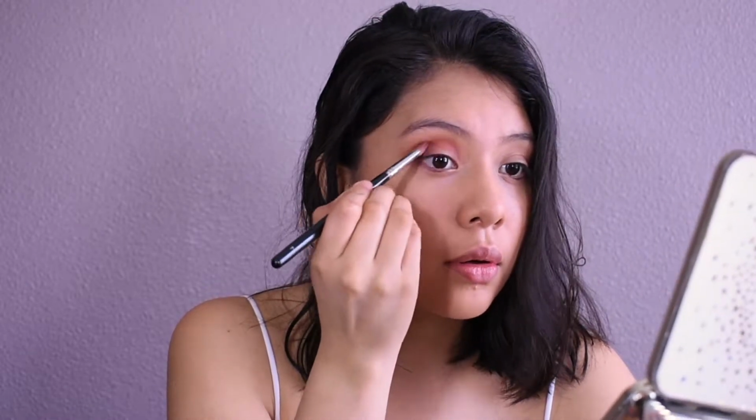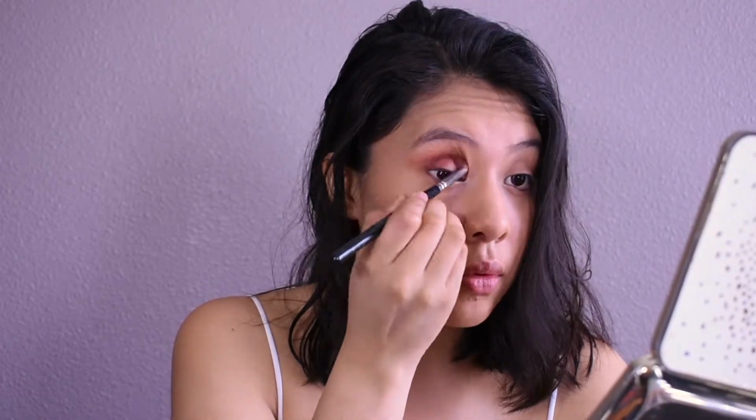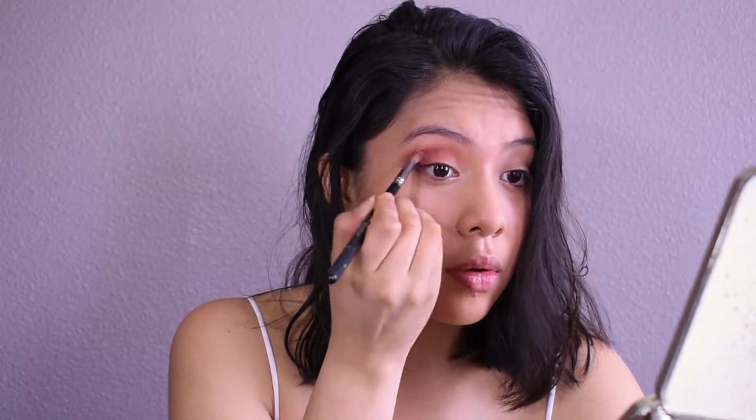Afterwards, I went in with the Morphe 39A palette with the shades Passion and Forever, and I just blended that into my crease.